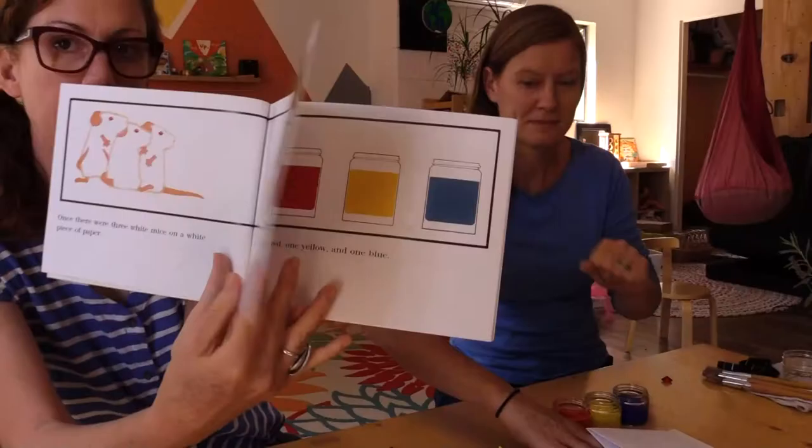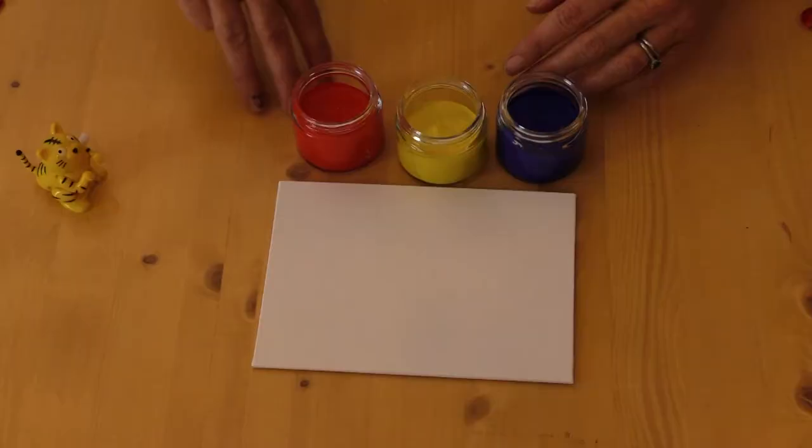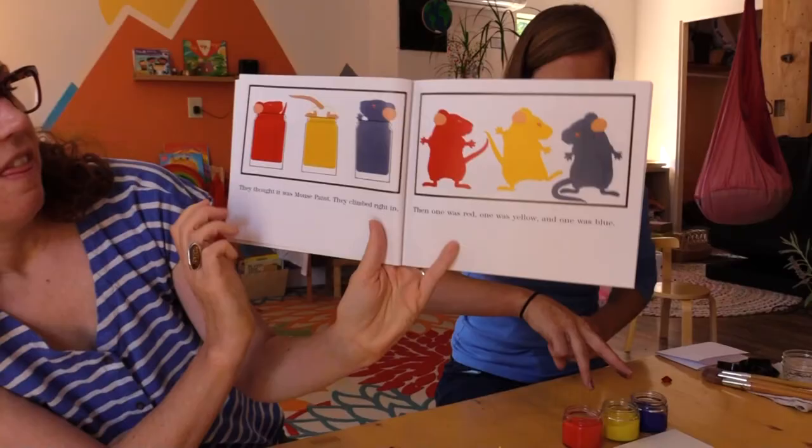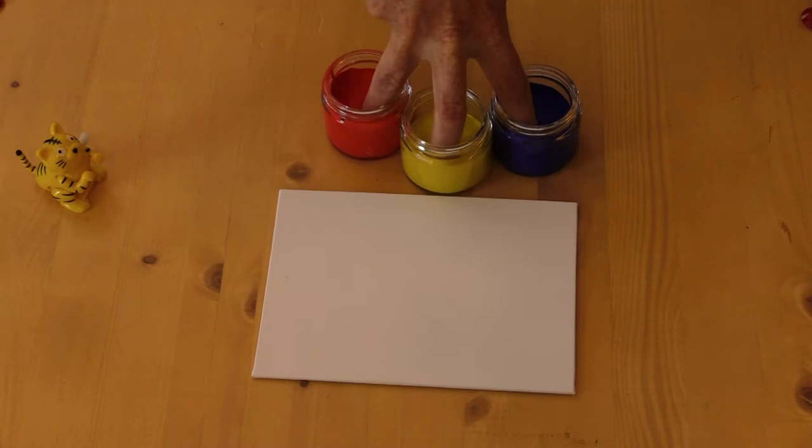One day, while the cat was asleep, the mice saw three jars of paint. One red, one yellow, and one blue. They thought it was mouse paint. They climbed right in. Then one was red, one was yellow, and one was blue.